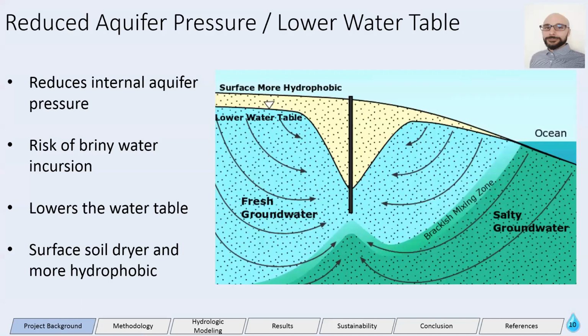Some of the impacts of this unsustainable wastewater management system include that it reduces internal aquifer pressure. Lower internal pressure can put the aquifer at risk of briny water incursion, making the water unusable for drinking. It lowers the water table. A lower water table can make the surface soil drier and more hydrophobic, and therefore less able to absorb rainfall to recharge the aquifer naturally.